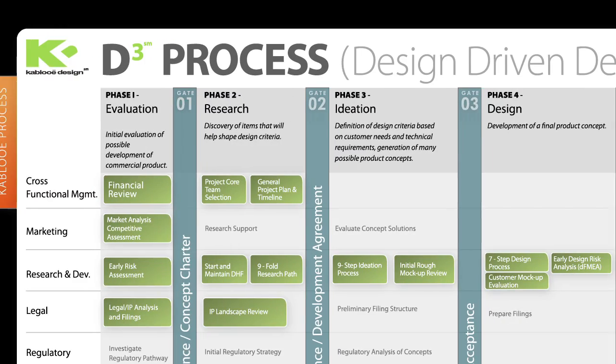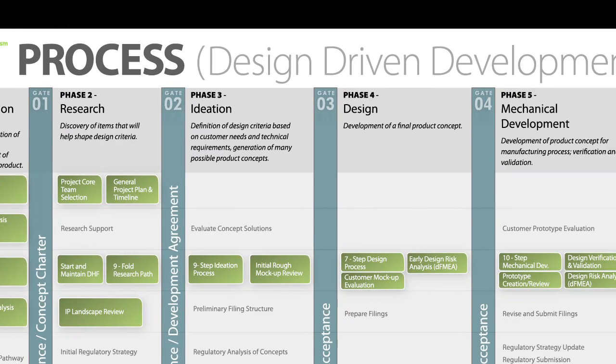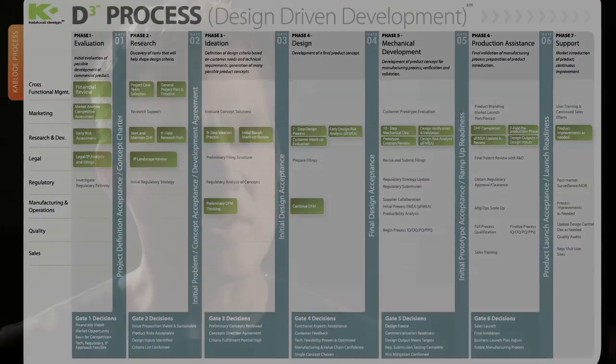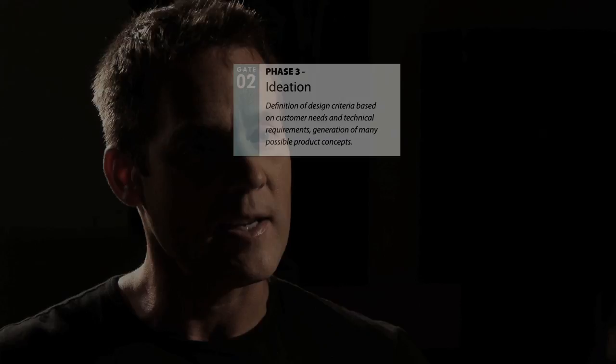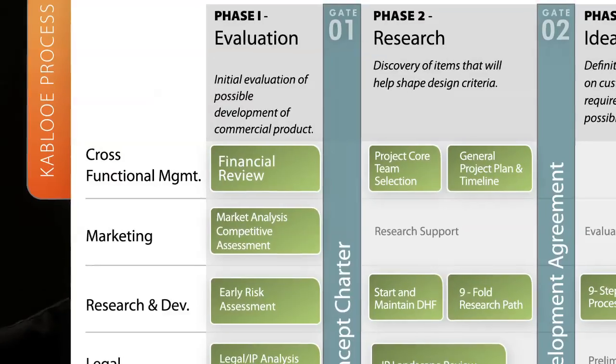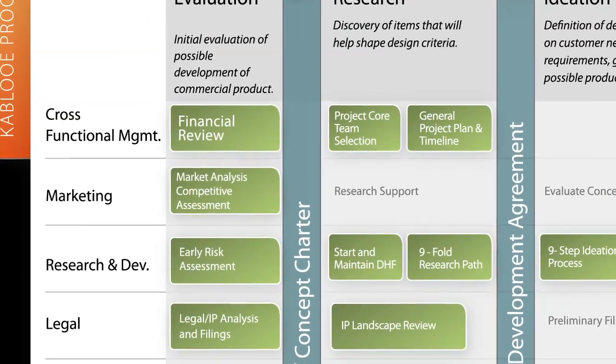That's what the design-driven development process is intended to do. It's intended to look at all of the battle. A mistake that either entrepreneurs or large medical device companies tend to make is they start with this idea, and what that does is that propels them to the middle of the process. What we've done with the design-driven development process is we've unveiled that fuzzy front end.